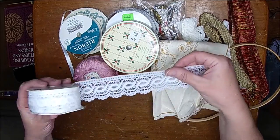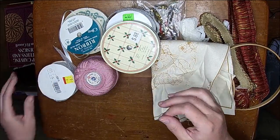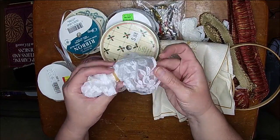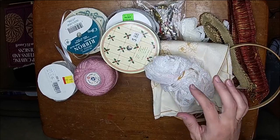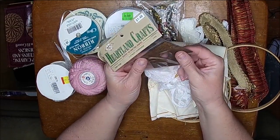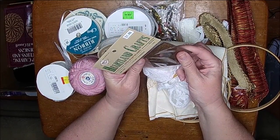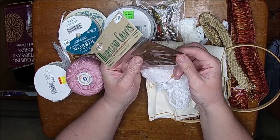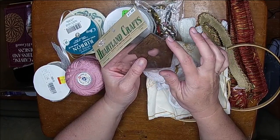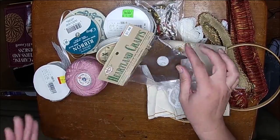Some more of that same lace. Sister's up here in the bag. Some more lace. So I got this because it reminded me of rusted tin crafting shapes. But it reminded me of our picket fences and our mailbox that we just did, and I thought that was kind of fun.